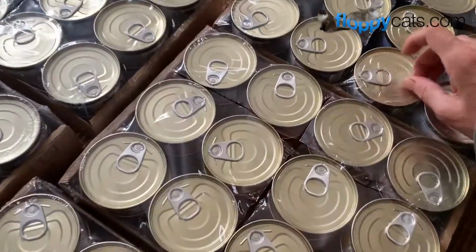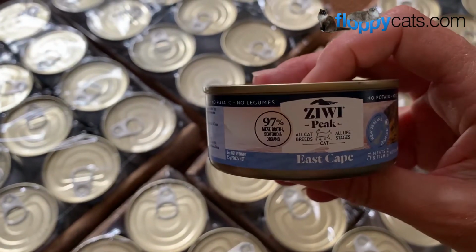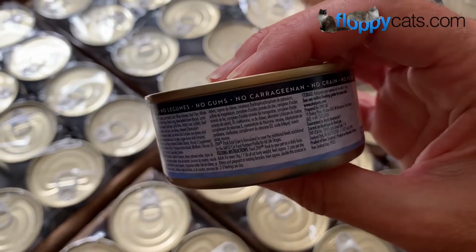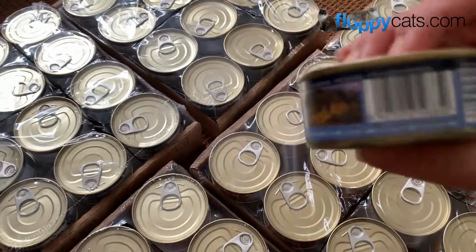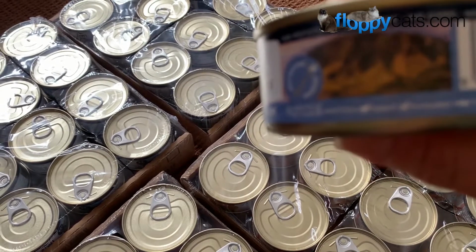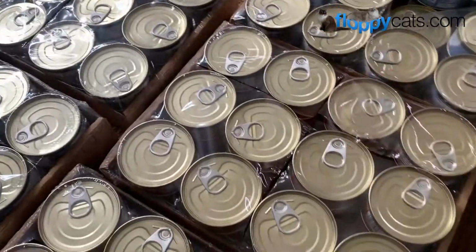As you can see, we got 5 cases, so 3 are the new. Here's one of the new ones, Eastscape, and it's for all cat breeds, all stages of life. There's no legumes, no potato, no grain, no carrageenan, no gums, and then that repeats again. So this one has 5 meats and fish with mutton, goat, kahawai, which must be native to New Zealand, trevally, and mackerel. Okay, so that's the Eastscape.